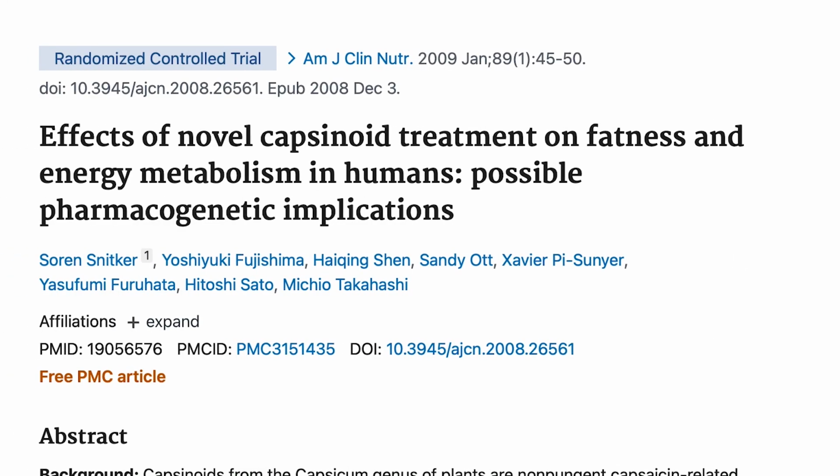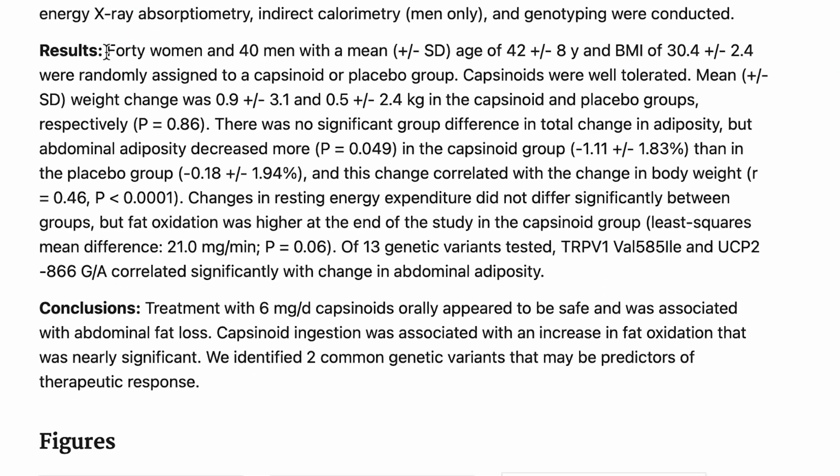Now, capsinoids aren't going to magically eliminate that, but this American Journal of Clinical Nutrition study is pretty interesting. They took a look at 40 men and 40 women, and they gave them 6 milligrams of capsinoids. Now, capsinoid is typically found in a typical chili pepper, and 6 milligrams is what you would see in maybe a small chili pepper or a large sweet pepper.